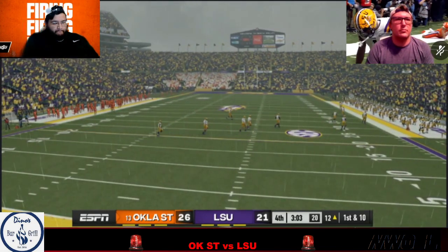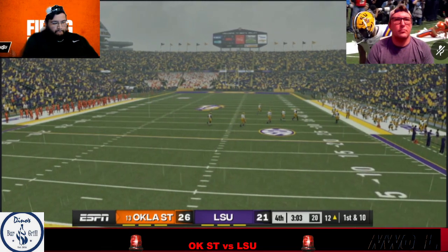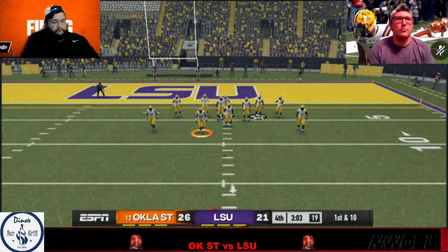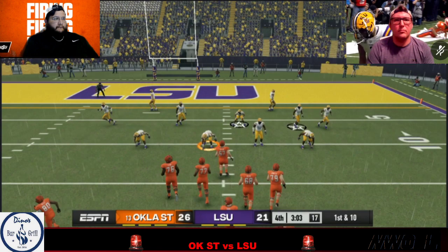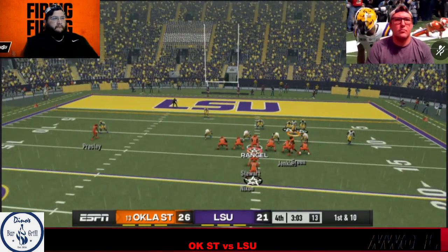But secured the football for the offense. Job done. Just 3 ticks over 3 minutes to play in this one.